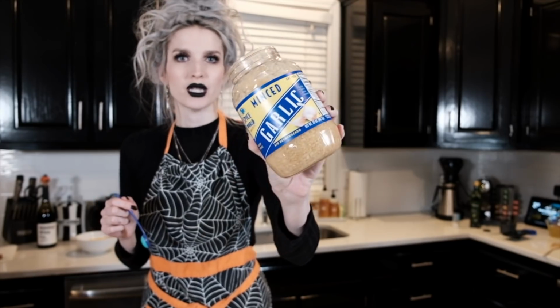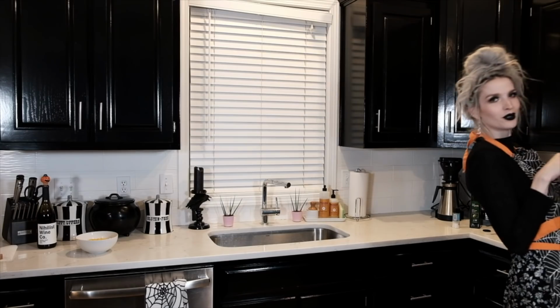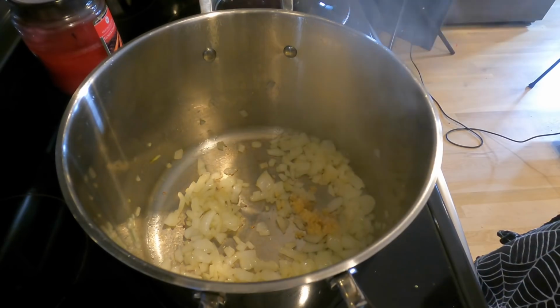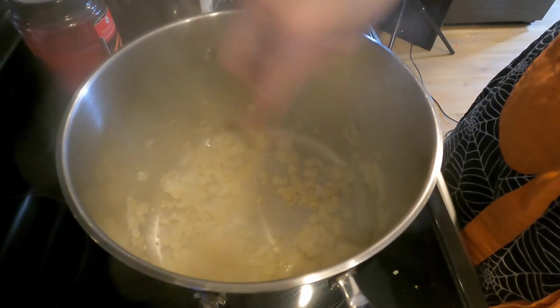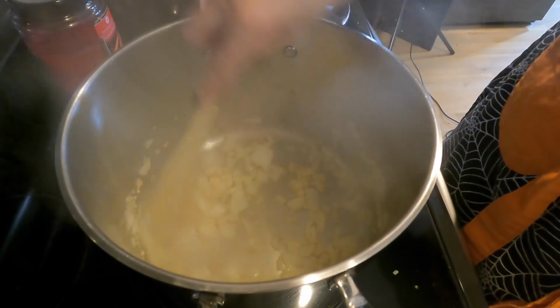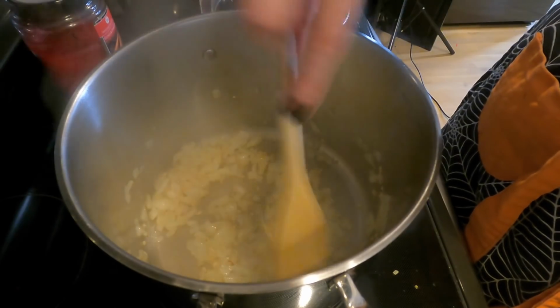I'm gonna add some garlic to this. And I use this minced garlic. It's called Spice World. People of the world, spice up your life. Oh wait, we're burning. We're talking about the Spice Girls, and now we're on fire. We put like 4 cloves of garlic in here. I like it extra flavorful.